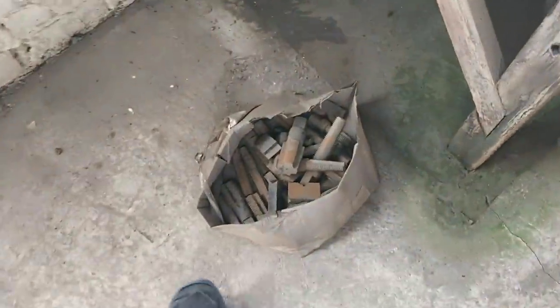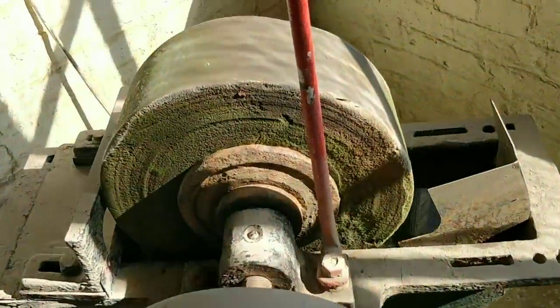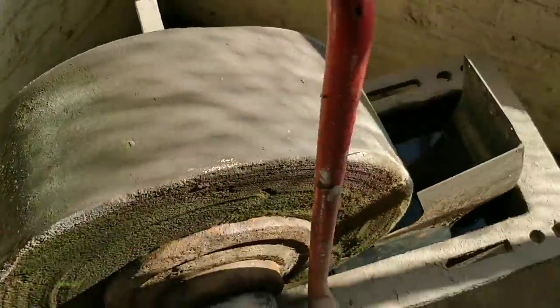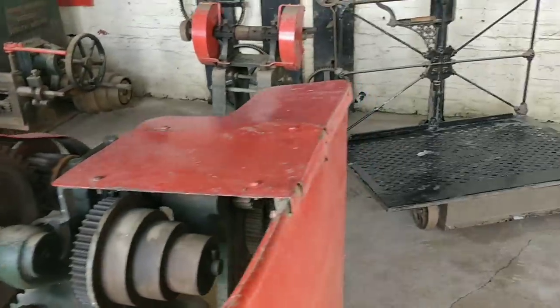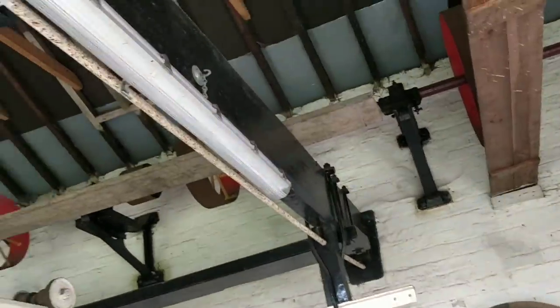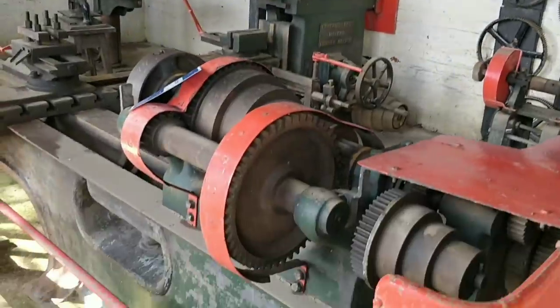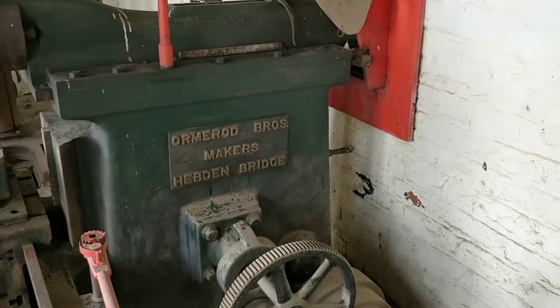Wow. We've got taps and dies, look. Bloody hell, look at them beauties. Oh, I love it, I love tools. I'm a tool maniac. Wow, that stone's still got oil on it. There used to be people milling about with those, towed at the back of bikes, sharpening knives. Oh, fantastic. Bros, makers, Hebden Bridge.